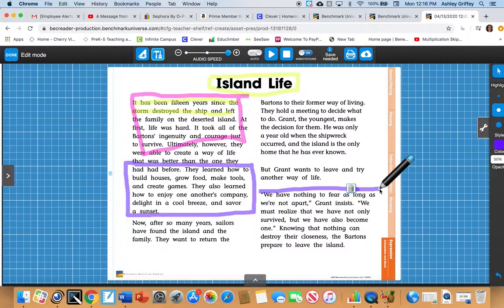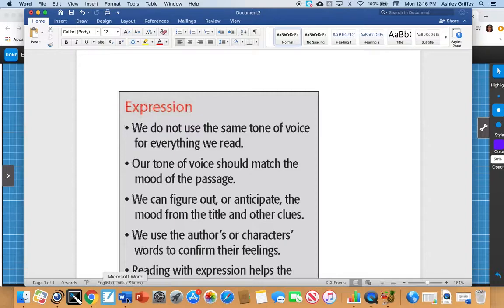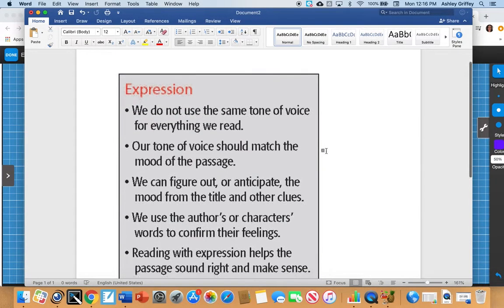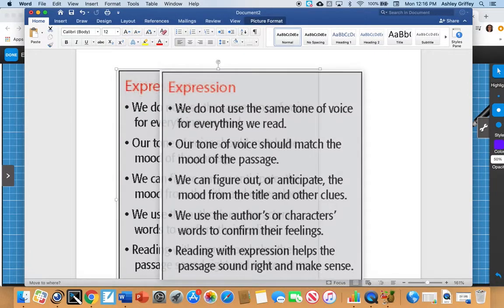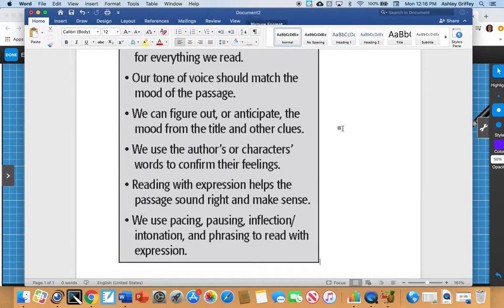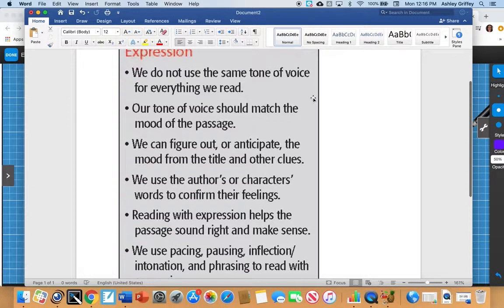So I want you to think about that mood. It wasn't scary, it wasn't sad. It was cool, calm, collected, and somewhat happy. I want us to take a look at an anchor chart before I let you go today. We are going to be focusing this week on expression. Some of the things that we discussed today is we do not use the same tone of voice for everything that we read, okay? We want to change the way we read.